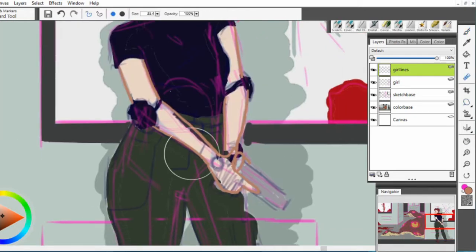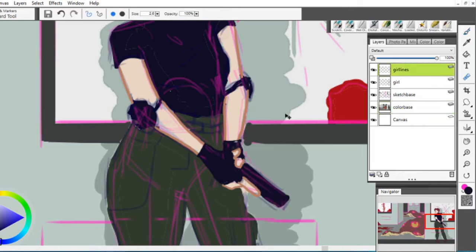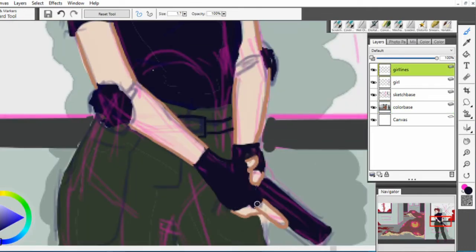I decide to redraw my hand with a little bit different perspective because it just didn't seem to fit with the overall composition. I don't know if it actually is realistic now because I deleted the layer with my stock photo, so I hope it works.